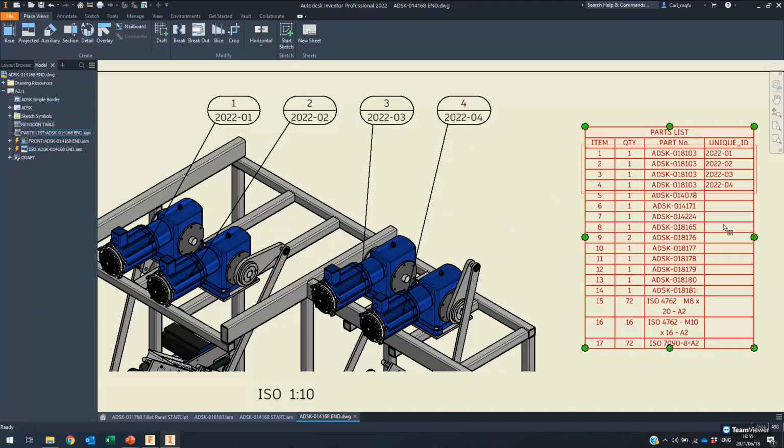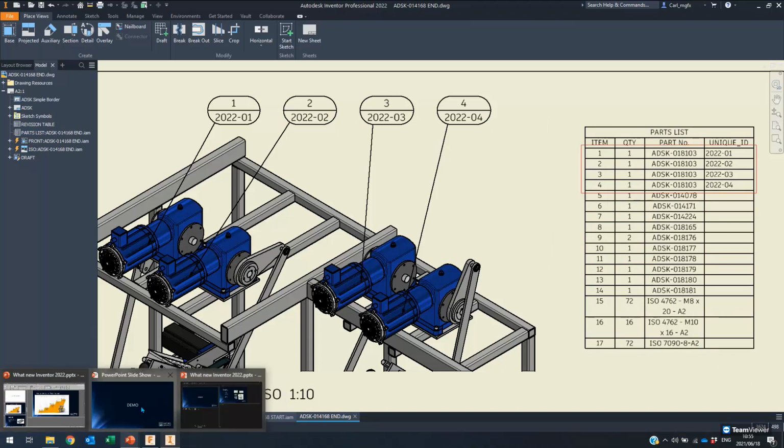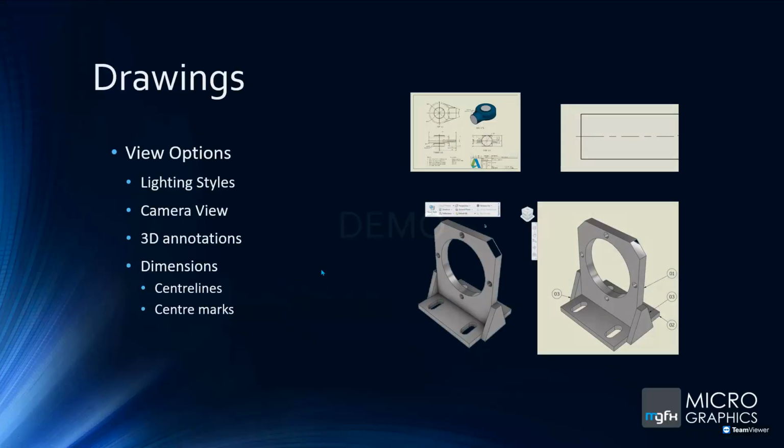And we're going to head back to the slideshow just to end off with the last section, which is drawings, and then Q&A. Thanks very much, Paul.